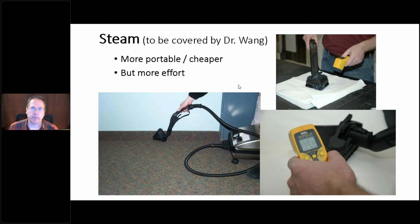Dr. Wang will talk about steam, but I just wanted to point out that steam is a portable measure, but there's a little bit more effort. It's very good for replacing the short-acting or contact insecticides in some areas, and I'll let him cover that in greater detail.